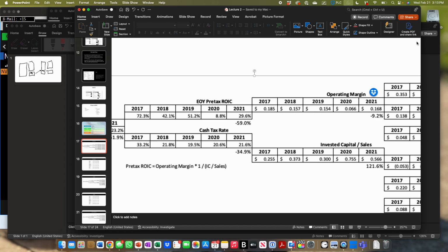Everybody see that? So drivers 2 and 3 both hurt their ROIC. Which one hurt them more? Approximately a 10% decline in their margin, or the doubling of investment on their balance sheet to drive $1 of sales? The doubling of the investment. They both hurt, but the doubling of investment hurt more.